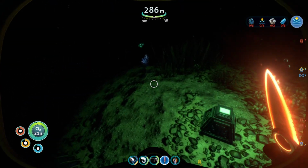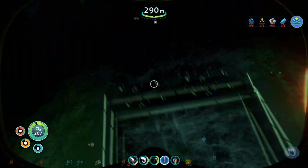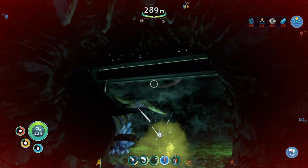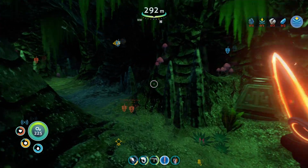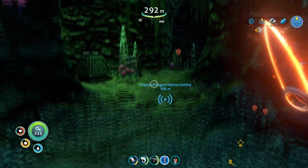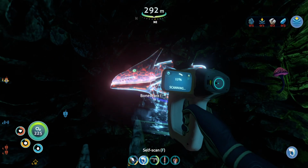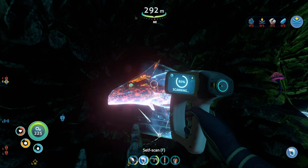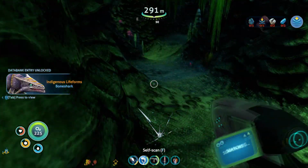I'd like to mark sort of what region we're in, but I don't see... Oh, okay. No. Dude, you can't swim through air. We are not underwater. Like, you cheating cheater? I'm gonna keep scanning this crab. Well, I got the bone shark as it swam through the air at me.